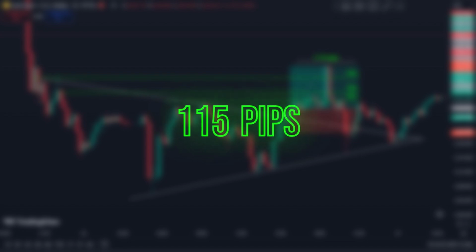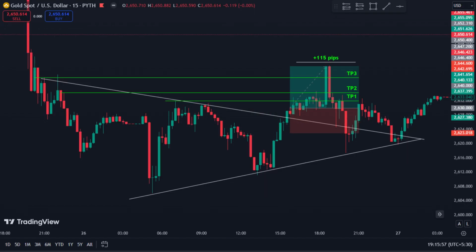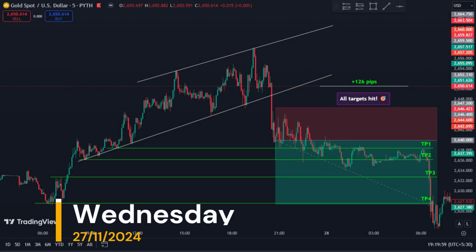It was a well-executed setup, and the patience really paid off. Watching the triangle pattern closely and waiting for that strong confirmation was the key to this successful trade. Let's move on to Wednesday.